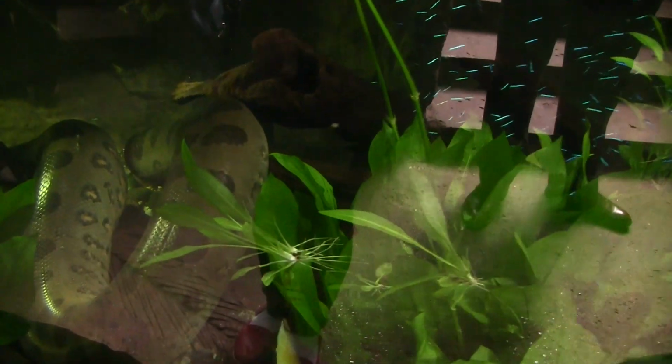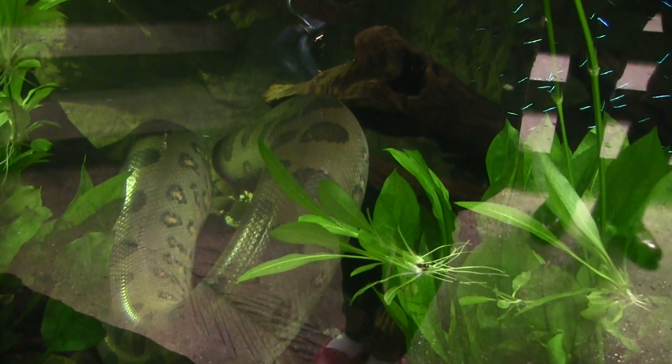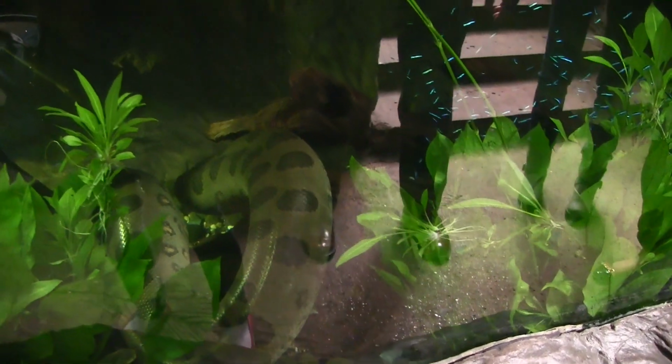There's like a snake over there. Oh, that's what she's filming. Oh my gosh, it looks so fake. Oh yeah, it's like it's not moving. Yeah, that's what I was trying to figure out.